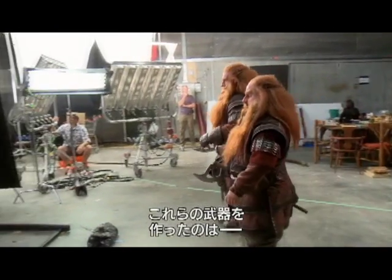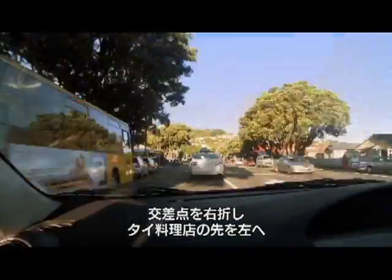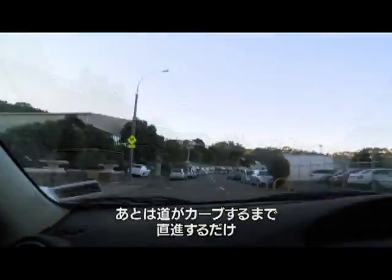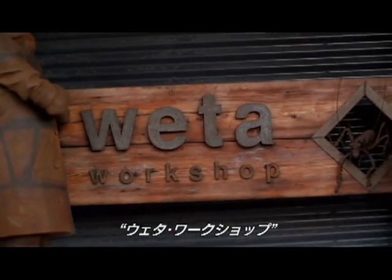Probably about time that you went down to see who made all these weapons. We're at a workshop. Very easy, just round the corner. Out the front drive, make sure you take a right. You go past the tide place, then turn left. You're all the way down the end of the road. Don't stop, you'll get to the end. The road's 90-degree turn. You need to turn, otherwise you'll hit Weta Workshop.